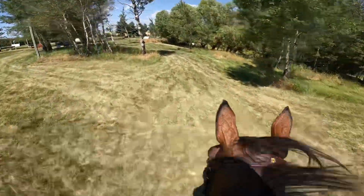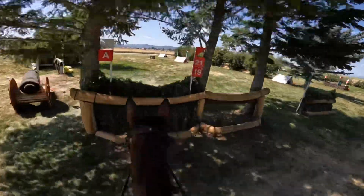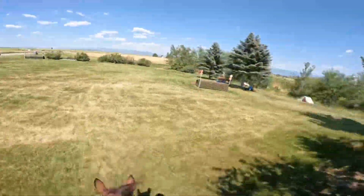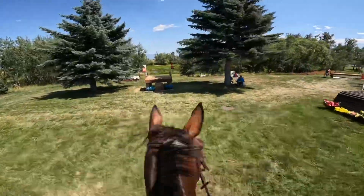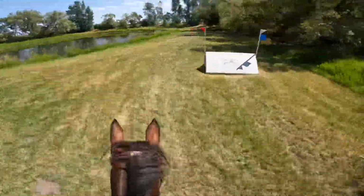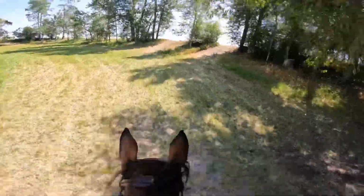Now we're going to wrap around to the left to the last combination on course, and this can ride quite spooky, but she actually did really good with this first element, and then definitely had an eye on that second element. Excuse me, still struggling with that cold. But I just had to ride her up to it a bit, and now this big table that's a bit narrow with a big drop on the backside, and she just sails right over it. We're just going to go through this little area here and then head up the hill and do our last two fences. What a star.